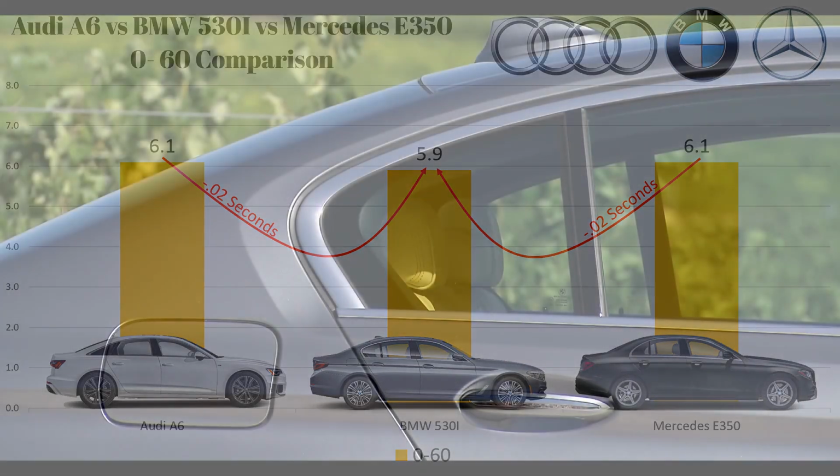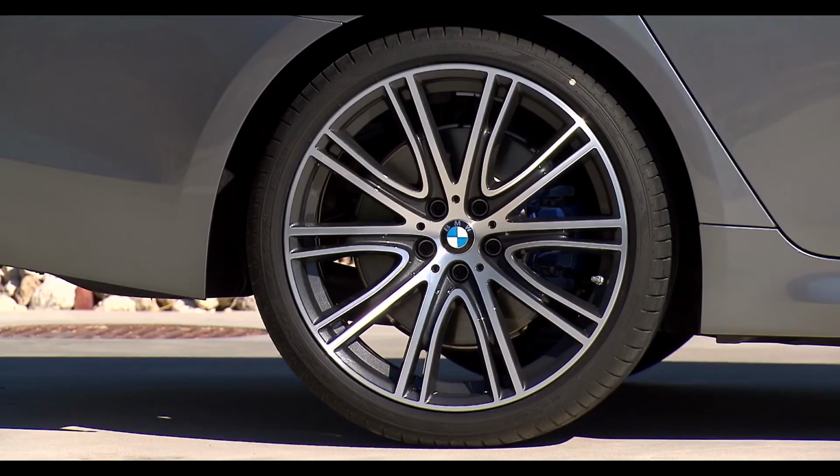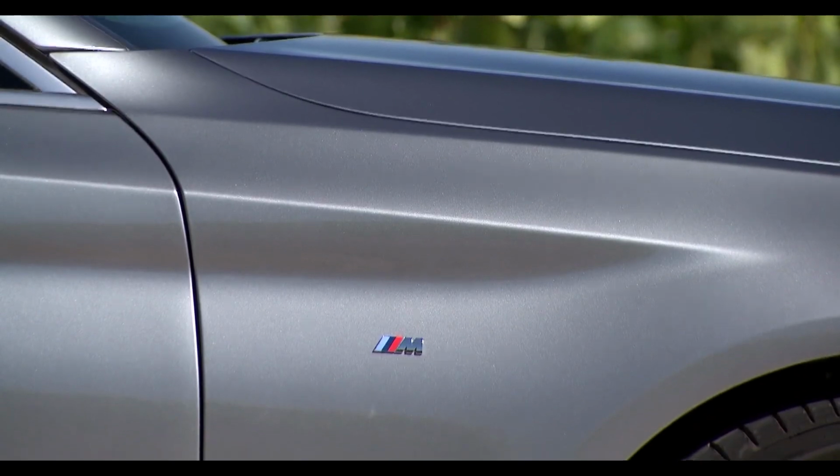Given that these cars are mid-size 4-door sedans, acceleration isn't really their forte. However, given that these cars have a decent amount of low-end torque, taking off from a stoplight or merging onto a highway shouldn't be an issue.